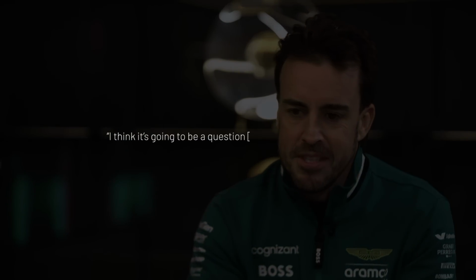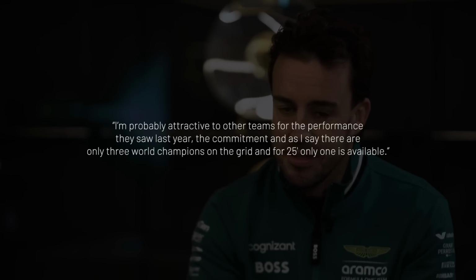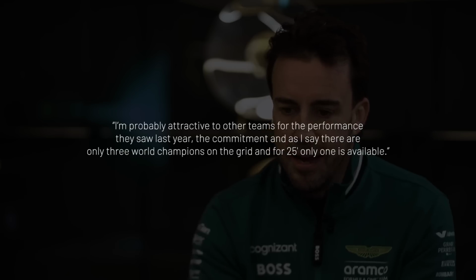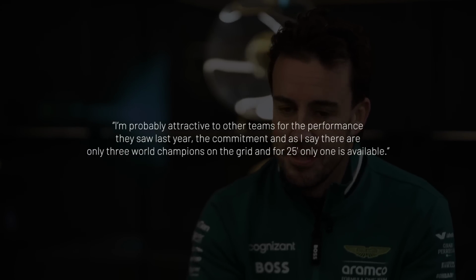He knows his value to that team, and now with a Mercedes seat available in 25, he wasn't as committed in his answers. "I think it's going to be a question I'll be getting for the first few months of the year. I'm probably attractive to other teams for the performance they saw last year, the commitment, and as I say, there are only 3 world champions on the grid, and for 25, only 1 is available."